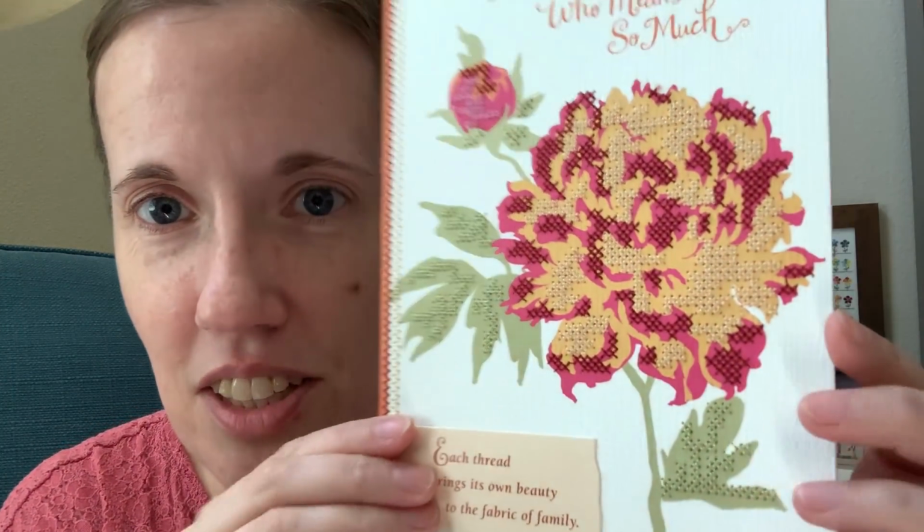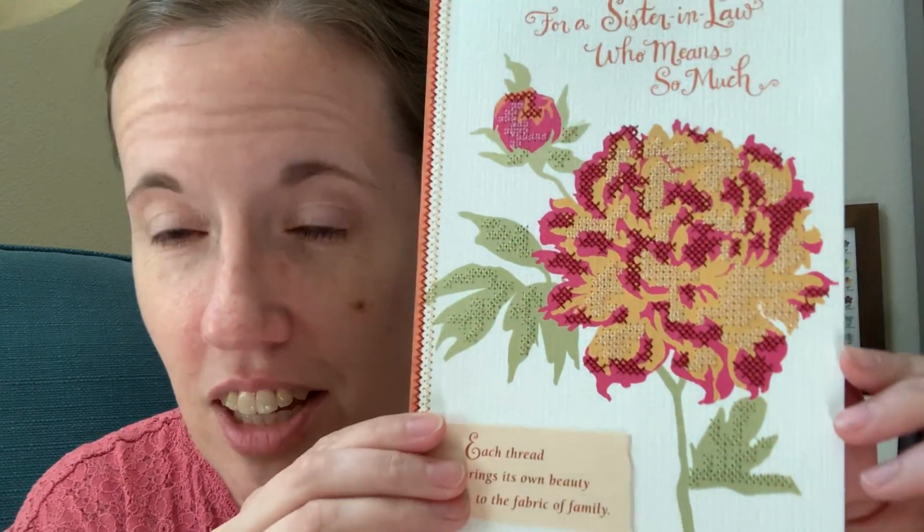And these were a couple cards from family members that I didn't receive a stitchy gift necessarily, but the card was stitchy. So this one had spools of thread on it, and this one was actually cross-stitched. You can see the cross-stitching on there with actual thread. Isn't that so cool? Thought you would all appreciate that.